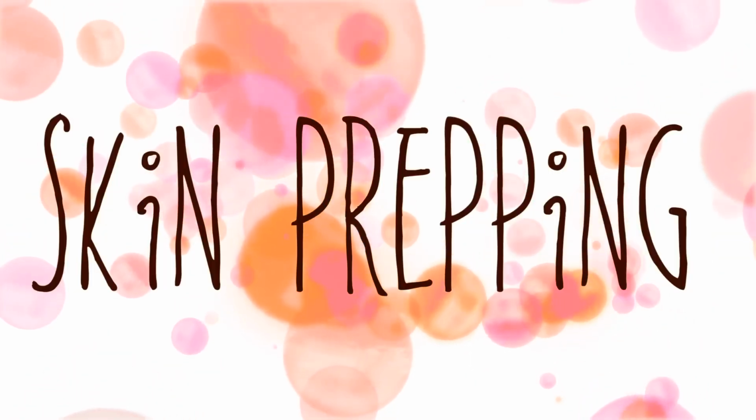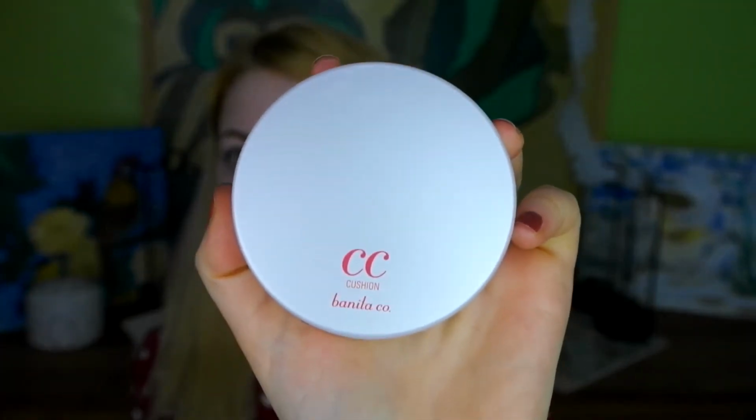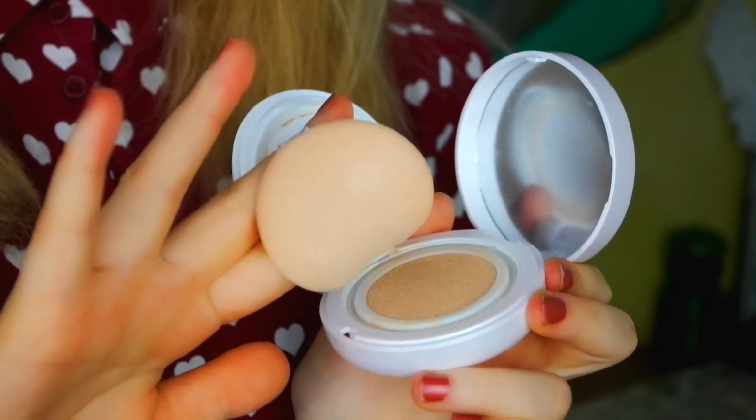Before applying any makeup, I recommend everyone to use a primer. The primer will make your skin smooth like silk, so your foundation can be applied effortlessly and last longer. Speaking of foundation, the most natural looking coverage would be CC cream. Except that this one here is not ordinary, as it comes with a cushion, ensuring an even distribution to create that airbrush skin effect.